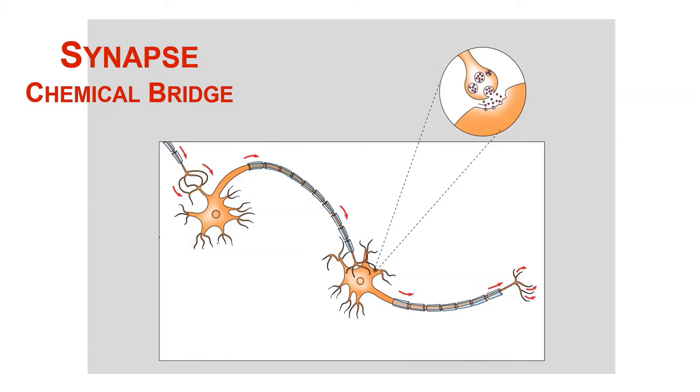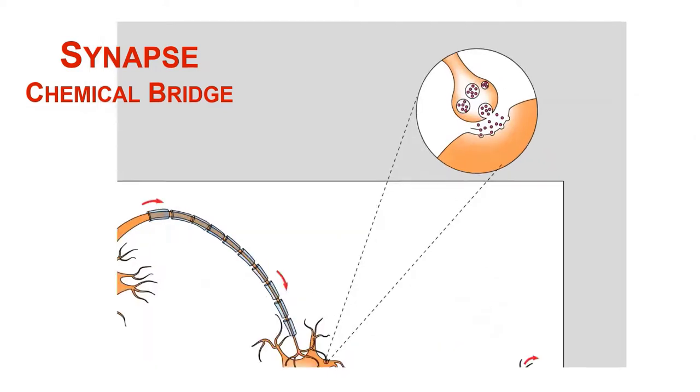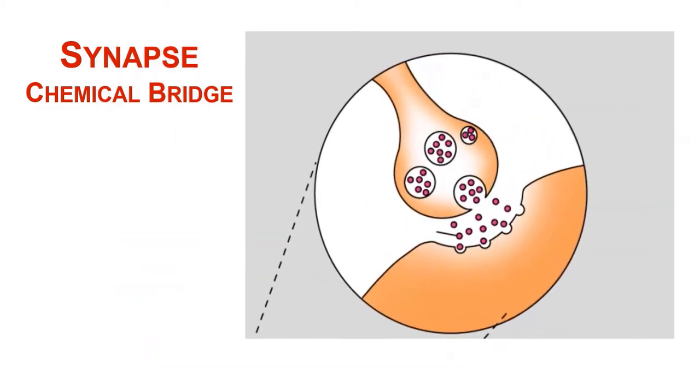But most of the action takes place here in this synapse, it's called. This is a chemical bridge. Any of us who've used antidepressant medication, this is where the action takes place. Antidepressant medication increases the molecules that are crossing that bridge, not by putting more in there, but by stopping them from being sucked back up. So this is what happens in the synapse.